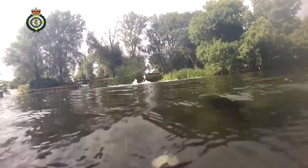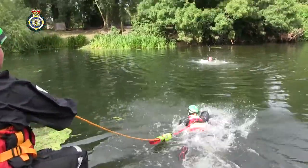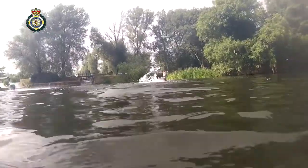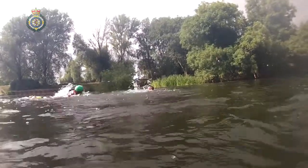Actively putting a rescuer into the water to swim out to the casualty is the last resort. This is the most high-risk option. It should only be undertaken by trained staff once all other elements of the rescue formula have been considered.